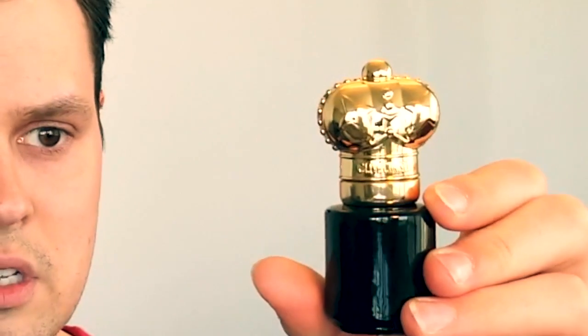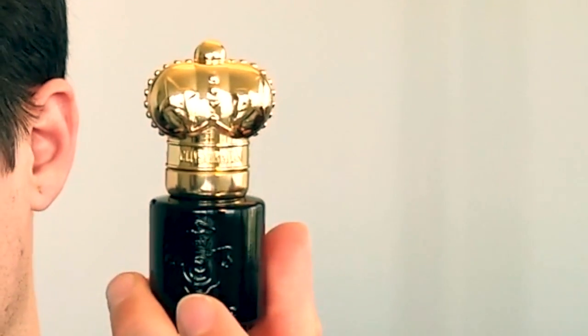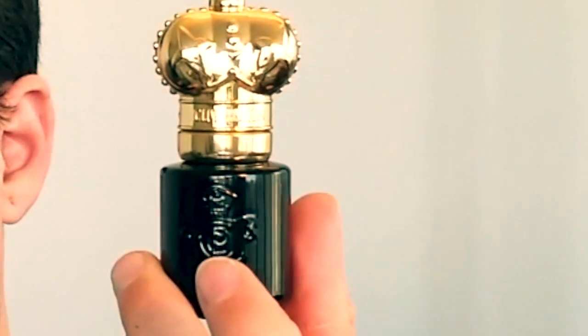The bottle's really cool, by the way. Crown on top, the Clive Christian etched in, the shield in the front. It's the real deal there. Notes in this guy. Hold on, I gotta pull up. I have like information on my phone.